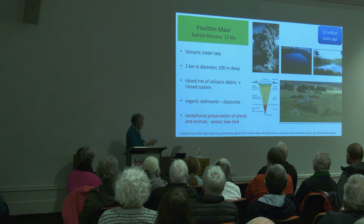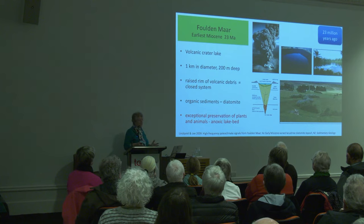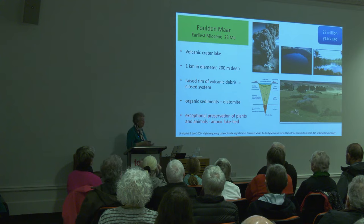what we were trying to find out, whether this structure was actually a maar. Now, a maar is M-A-A-R, not M-A-R-R, as my spell correct on my computer insists on changing it to.